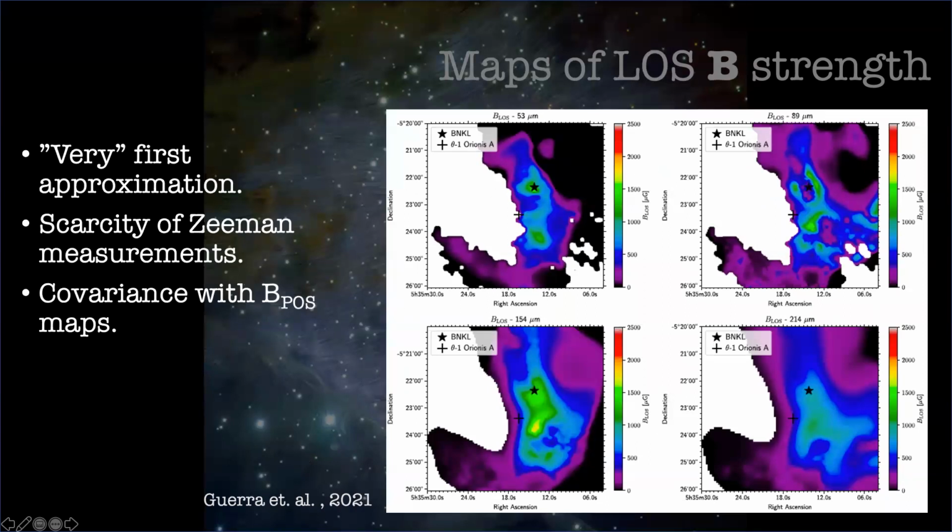These maps that I show here have some caveats in them. First of all, the assumption that this dispersion is dominated by the magnetic field direction with the line of sight is very important, because there can be other effects contributing to this form of the dispersion, such as how much the magnetic field is canceling along the line of sight. That means the magnetic field can be really tangled along the line of sight, and that will also contribute to this measurement of S.